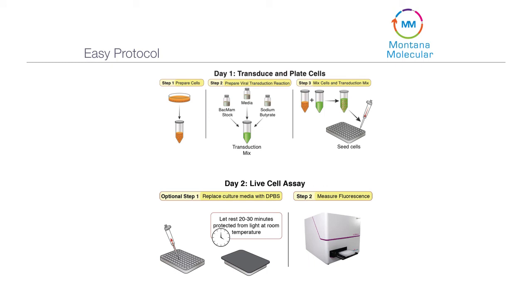Montana Molecular sensors and many GPCRs are packaged in BacMam. If you've never heard of BacMam, it's worth knowing about this system. BacMam is a BSL-1 viral vector that allows efficient delivery to practically any cell type, including primary cultures. It has a large carrying capacity and lets you control the level of expression of a receptor or a biosensor, which helps optimize your assay. The protocol is simple and there's minimal liquid handling.